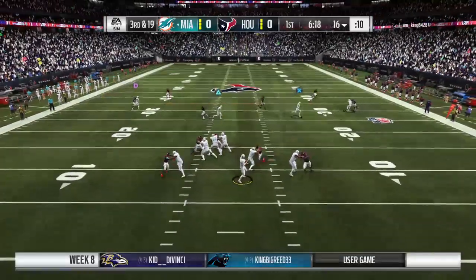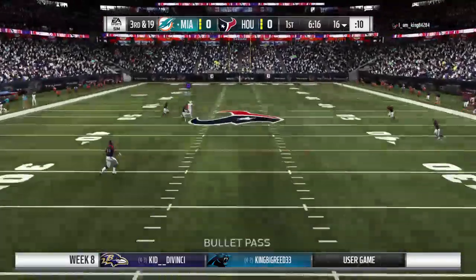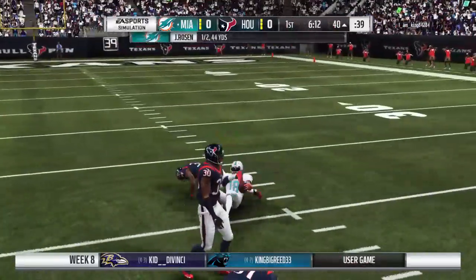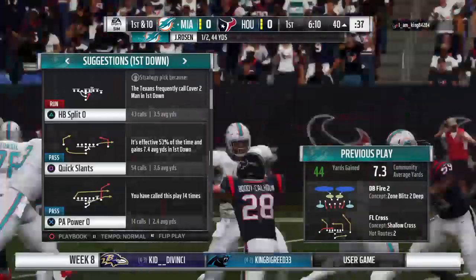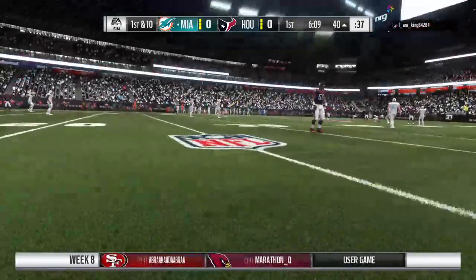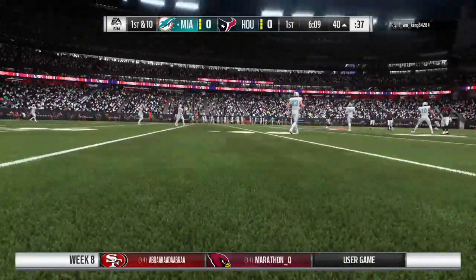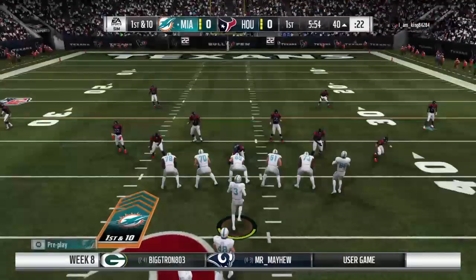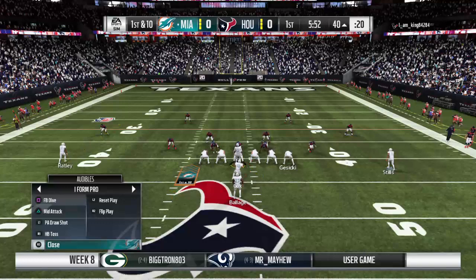From the gun, it's Rosen. He's going to fire one deep over the middle. He's got a man, complete. And all the way down to the 40-yard line. It's a big play here for the Dolphins on third. 44 yards. So the big play moves them all the way across midfield to the 40 now for first and 10.